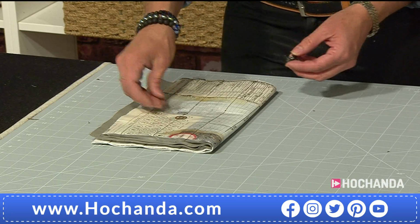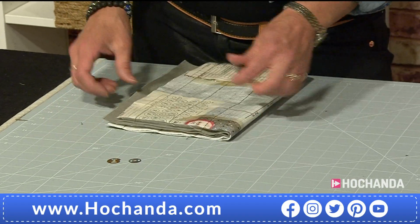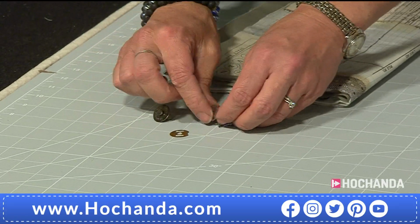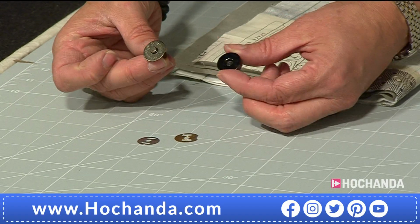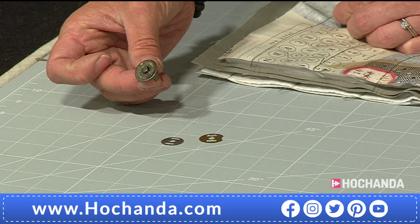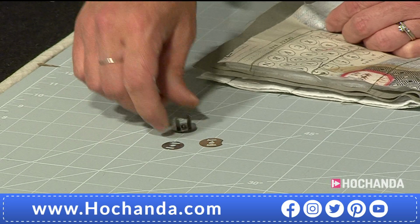So when you have these, they basically just stop it from ripping through the fabric. When you have a magnetic clasp, and these are really strong ones, you have, whoop, there we go, the male and the female part of the clip. So I'm going to put the male side on here, and then the female part there, and the male one will clip over the top.